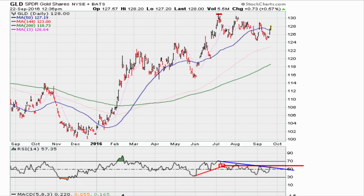Draw a line from there, and you see that we've hit that line with the resistance for the highs there. We tagged that line there for the highs right there. We tagged it again for the highs there, and now we are back to that general area, suggesting day to day this is where the GLD and the mining sectors might have a problem.